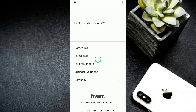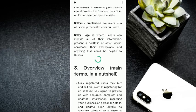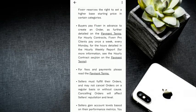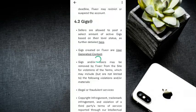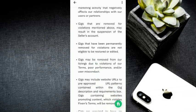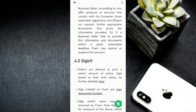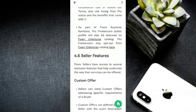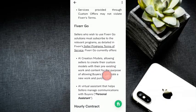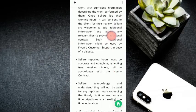First, never use logos, music, or images you don't own or have a license for. Even fan art can violate copyright. Always check Fiverr's prohibited services list. If a client asks for copyrighted material, politely decline and explain the risks.